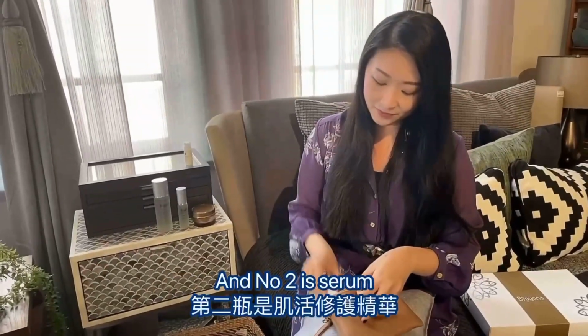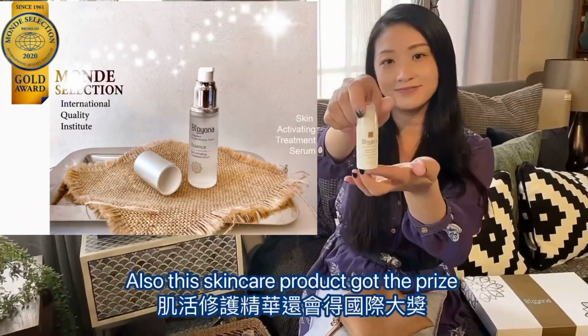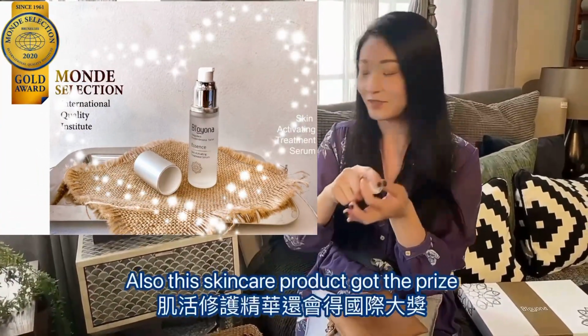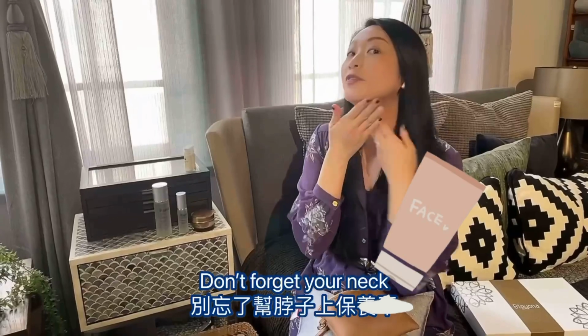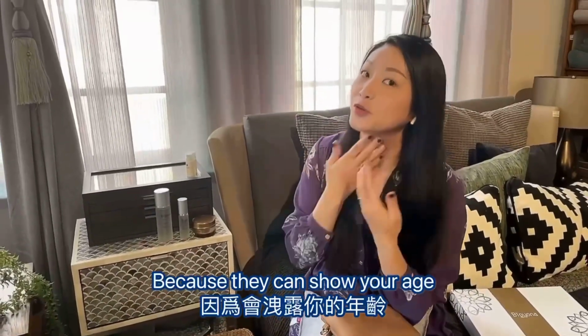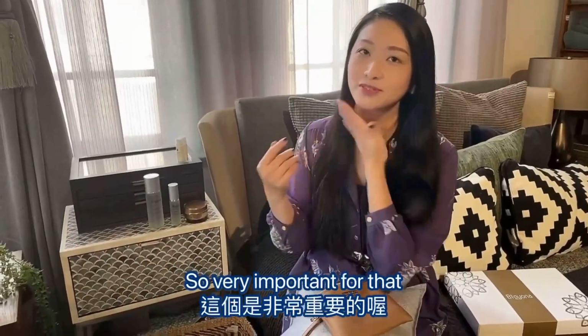And number 2 is the serum. Also another skincare product like this. And don't forget your neck because it can show your age. So it's very important for that.